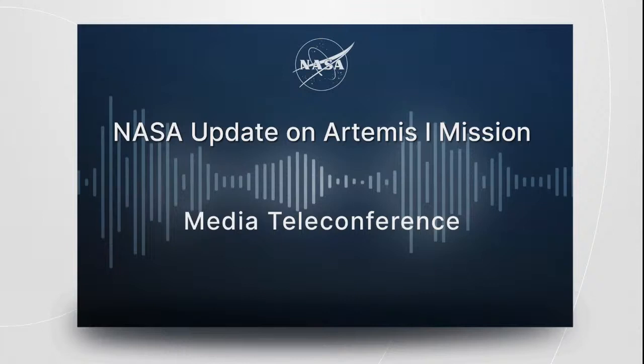The folks that got us to where we are today are the definition of teamwork, and I'm extremely proud of their collaborative achievements, collaboration both domestically but also internationally, building the spacecraft that will eventually take humans farther into space than ever before. With that, I will hand over to the SLS Program Manager, John Honeycutt.